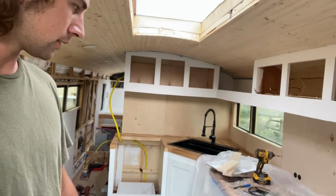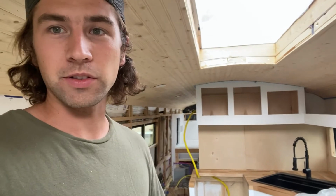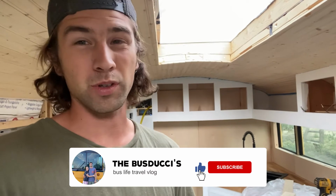But yeah, kitchen is coming along. We're loving it. Still obviously got to paint it. Lots of exciting stuff. Thank you guys so much for watching this week's video of us putting our kitchen together. Stay tuned, we got more to come. Still tons to do on the bus, and lots of exciting things now that we're done with our plumbing and all the nonsense of the build, which wasn't very fun.